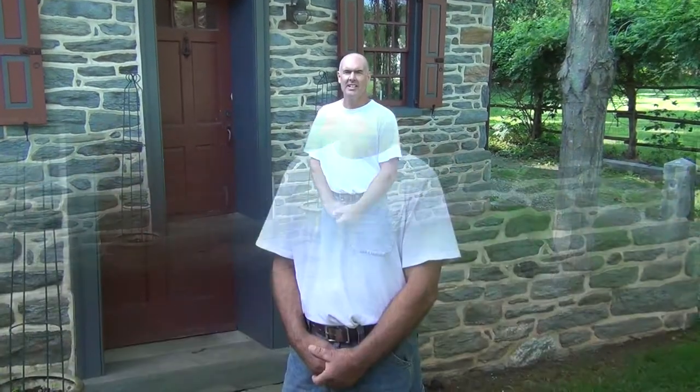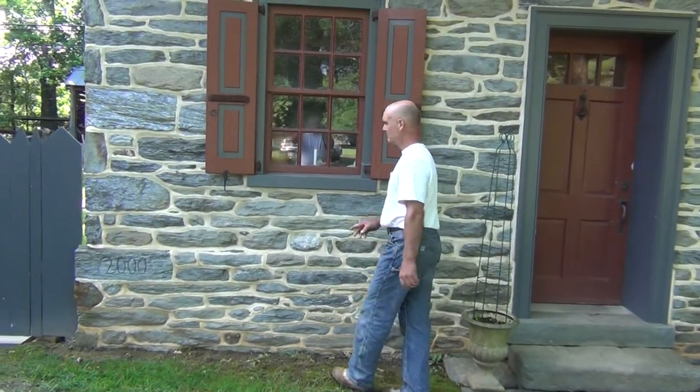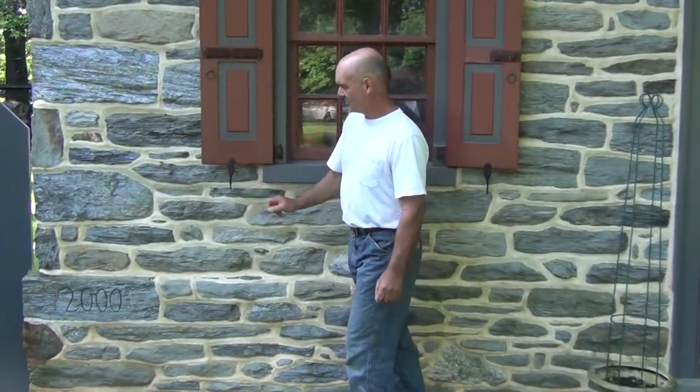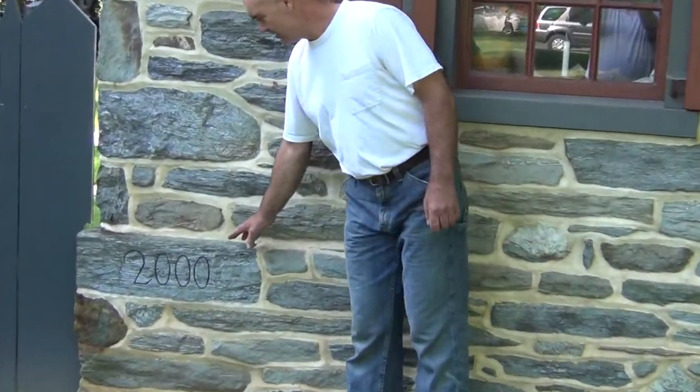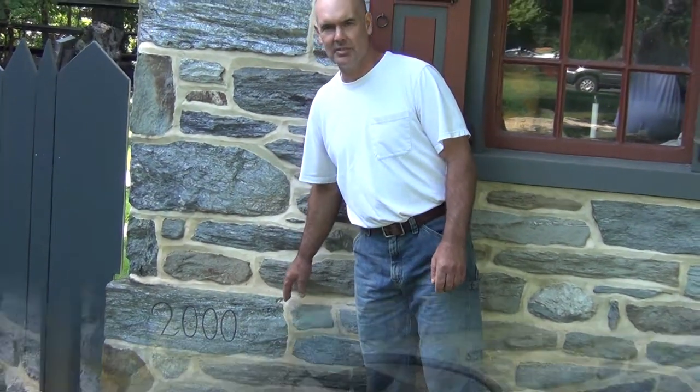Now, over the past 30 years, I've had the great privilege of working for some pretty fine craftsmen in this area. And I've learned a lot about old stonework and old buildings. I'm standing in front of a building that I did the stonework on in 2000. It's built of mica schist that was salvaged from a building that was torn down and pointed with lime mortar with an 18th century style ridge point. And over here in the corner is a date stone that I carved for the building, just another thing that I do in my stonework.